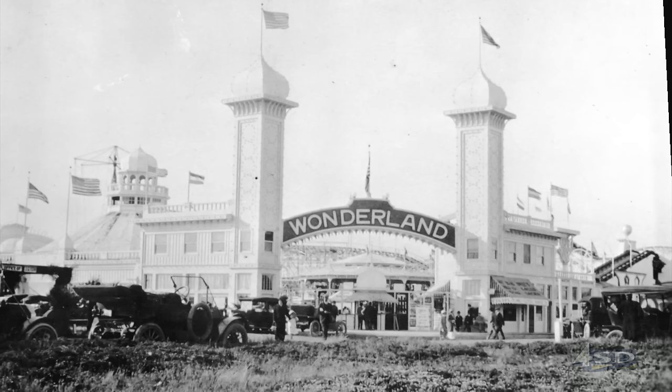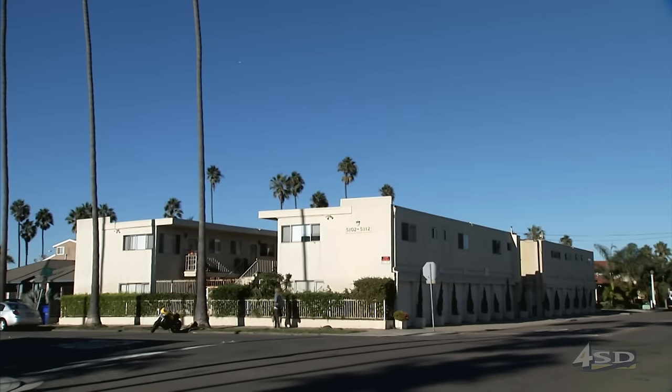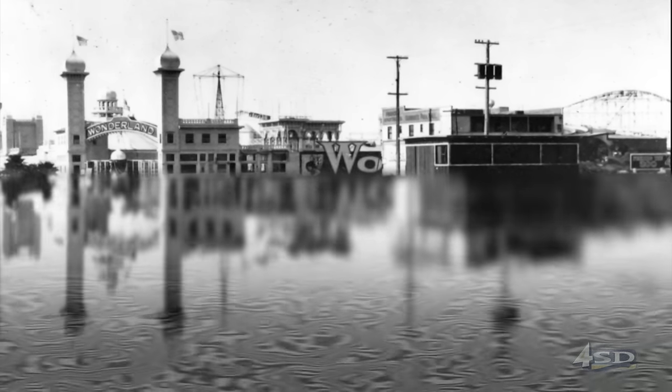The amusement park had a grand facade at the Abbott Street main entrance. That Abbott Street corner now has many apartment entrances. But Wonderland in 1916, after only 3 years, was washed away by high ocean tides and river flooding.